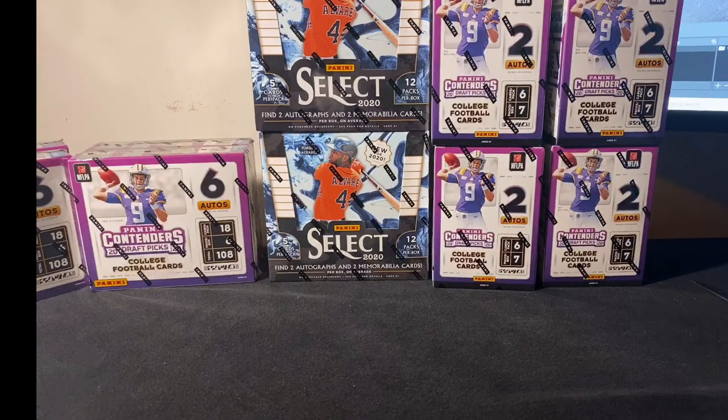What is up, everyone? This is Mike from BCC Sports Cards back here tonight to rip open 10 more blaster boxes, this time of Panini Contenders Draft Picks Football 2020. It's going to be two autos per box on average, so we should be seeing about 20 autos. There's a chance there could be less, but I've pretty much seen about two per box, so we should be seeing about 20.